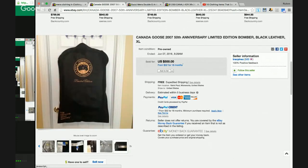High demand, very expensive. People know what these are. If someone buys one of these, I'm sure they realize that they spent hundreds of dollars. So I don't know if you're going to find one at a thrift store. Would be interested to know if anybody in the comment section right now has ever found this brand, Canada Goose. I certainly have never. I've watched a lot of haul videos, clothing haul videos, eBay haul videos. I've never seen anybody pick up this brand, but it went for $500, which is really good money.